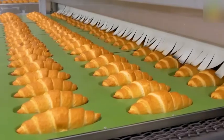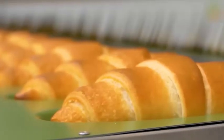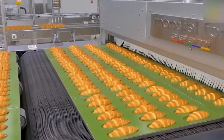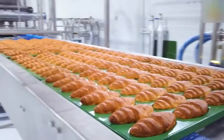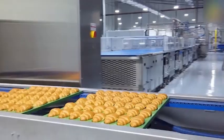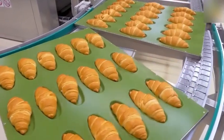Now, when it comes to baking, you need to treat those croissants like royalty. You have to ensure they reach that golden perfection without burning to a crisp. Those large ovens are crucial, and if an oven had feelings, this would be its time to shine as it transforms the dough into scrumptious golden goods.